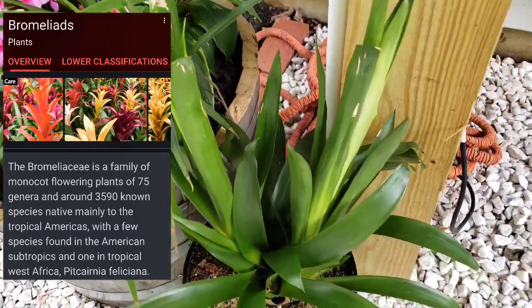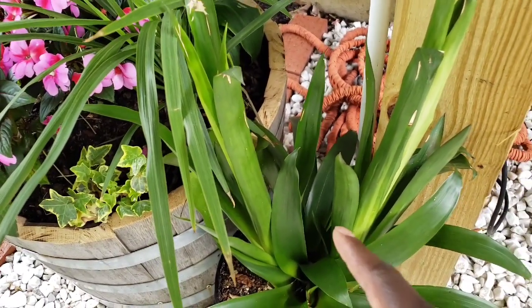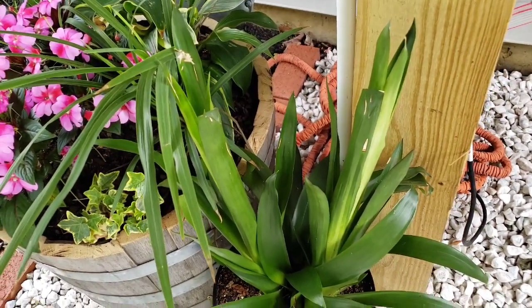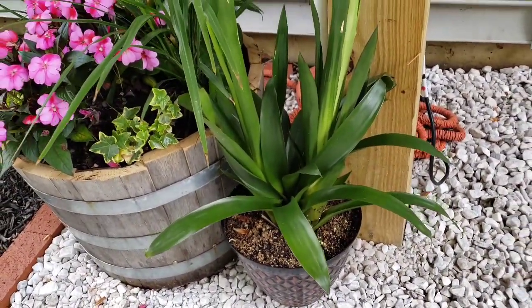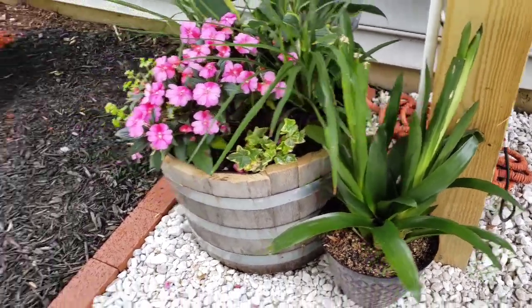So this is a good example here, you can kind of see this V where the mother plant was and put on a great show and then seeded itself, and then that particular one died. So this is still green and full of life, and we just didn't want to discard it, so we've now placed it out here, and we're just gonna let it take its time and do its thing.